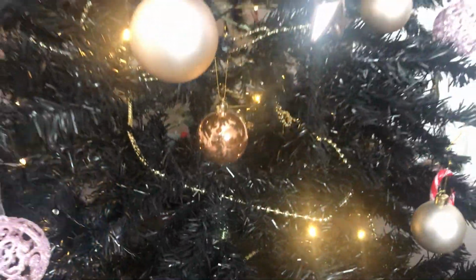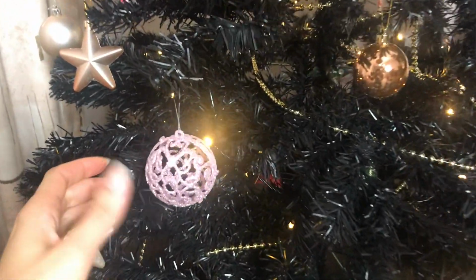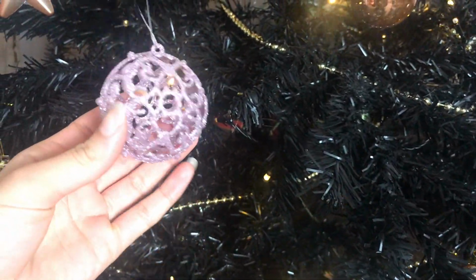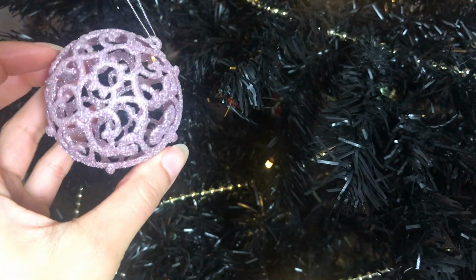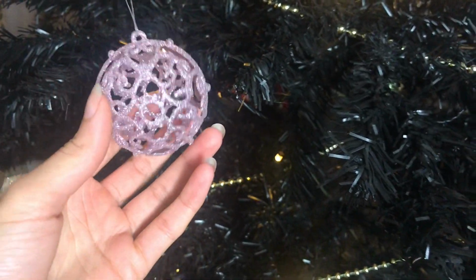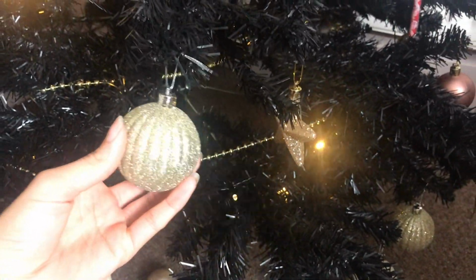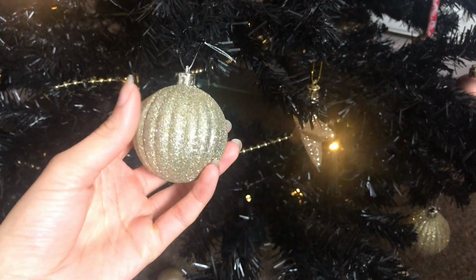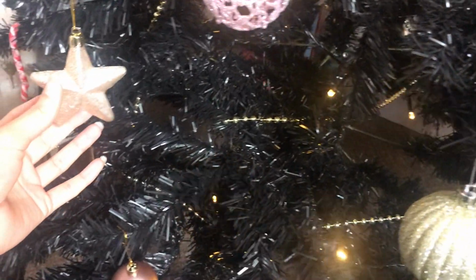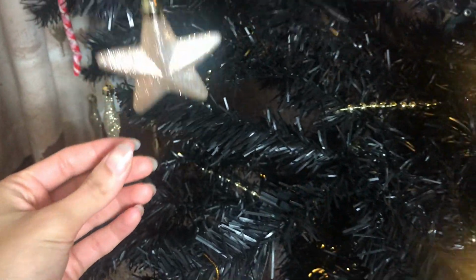We've got these which are copper, we've got like a champagne colour, we've got this beautiful pink one. It's like a filigree and it's pink glitter, and there's only 4 of them, but I really like them, and it just brings in all of the colours in here that I've got in the room. And then I've got these ones, they are glittery and they've got this design on them, giving them a bit more texture. And then I've got these stars, and they're like a copper colour, and they're glittery as well.